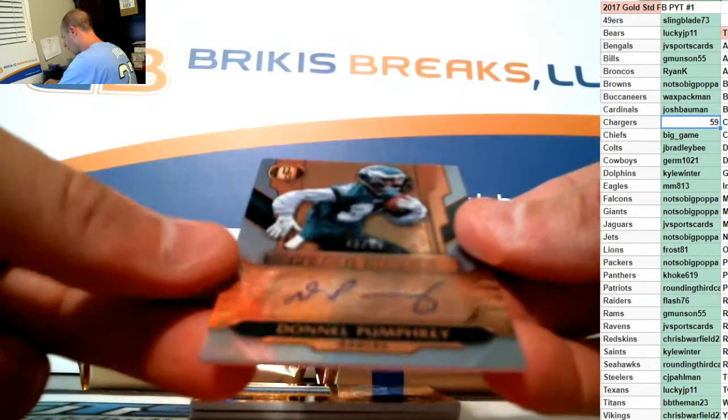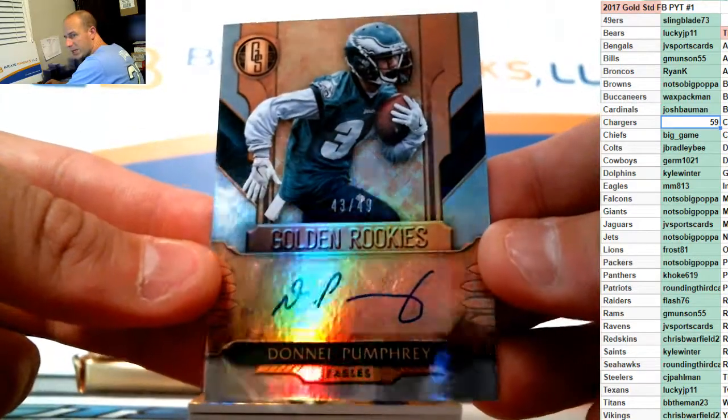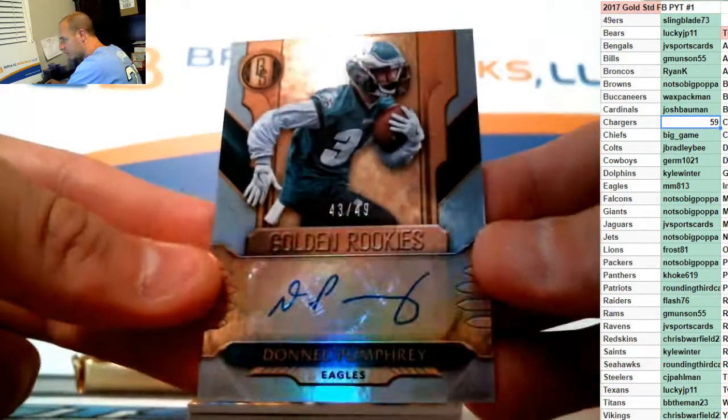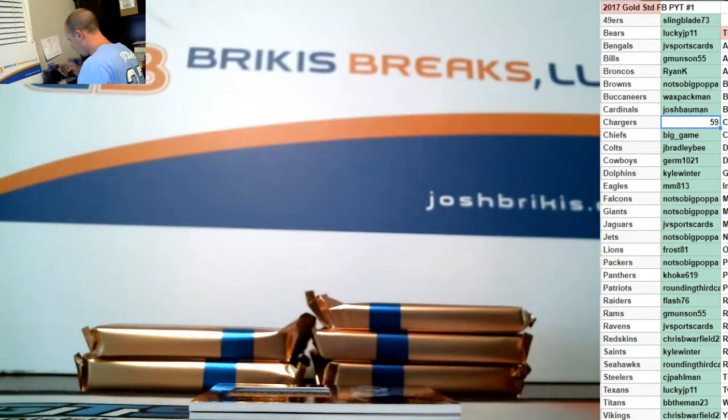99. Out of 49, Golden Rookies Auto for MM's new PC, Donnell Pumphrey. Eagles, rookie auto of Pumphrey in an Eagles jersey. MM.